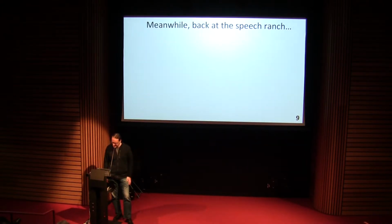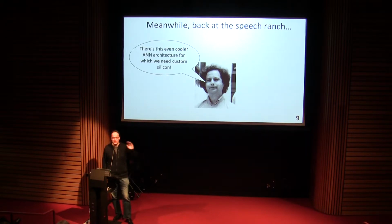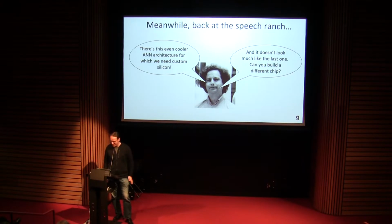Meanwhile, the speech guys kept innovating, and there's Morgan again. And he's like, there's this even cooler neural net architecture for which we need custom silicon. And it doesn't look anything like the old one. Can you build a different chip? And so we're like, okay. Fool me once. So we're like, okay, we don't trust you guys to fix on any architecture. So instead of building custom silicon, we're going to make a programmable architecture. So then we started designing a programmable architecture.